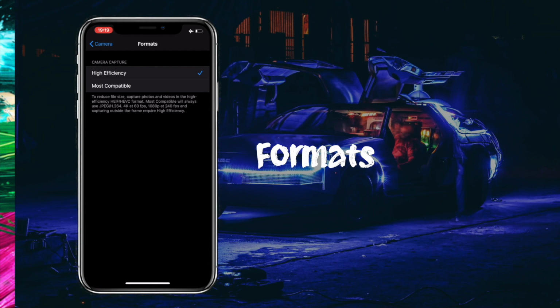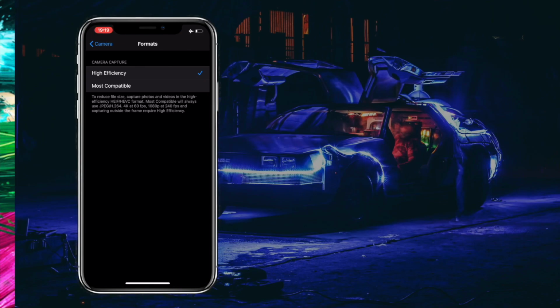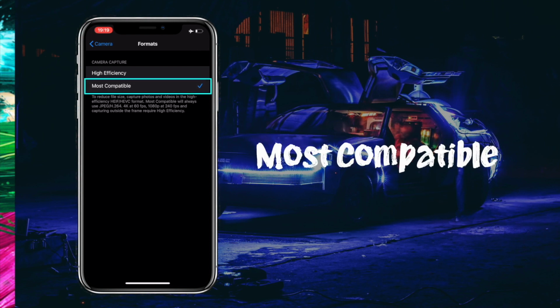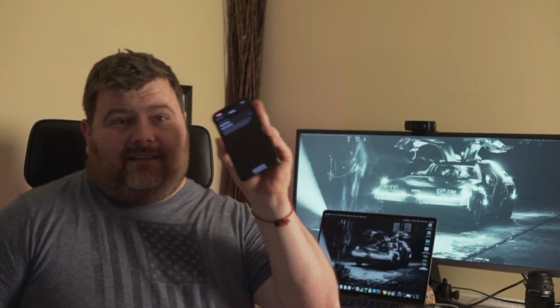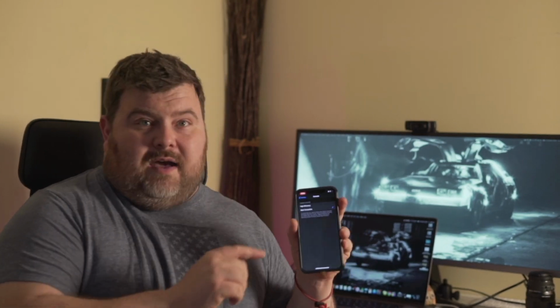That means that it saves to a very file size efficient format, but a lot of times you have to bring it to your computer and convert it to JPEG before you can use it on your website or upload it to places. I don't like that. So I like to set mine to most compatible. It's just a standard JPEG. If you find that you want a different format or you're using too much space, you can always switch it back to high efficiency. But in this case, I totally recommend most compatible.